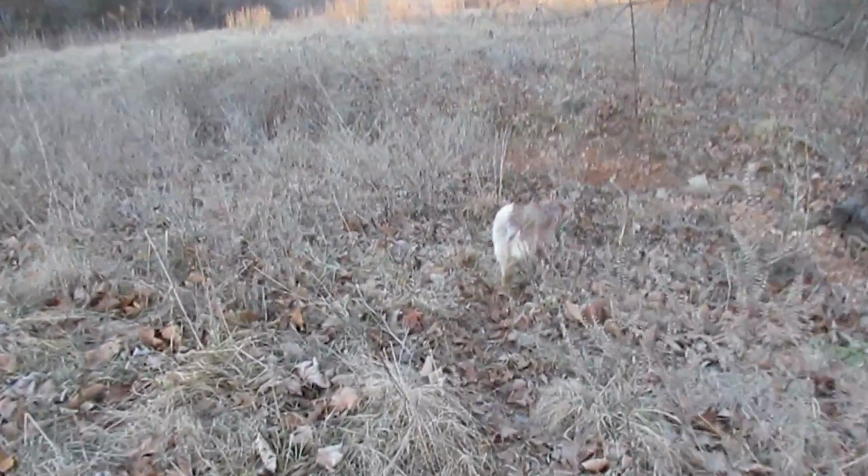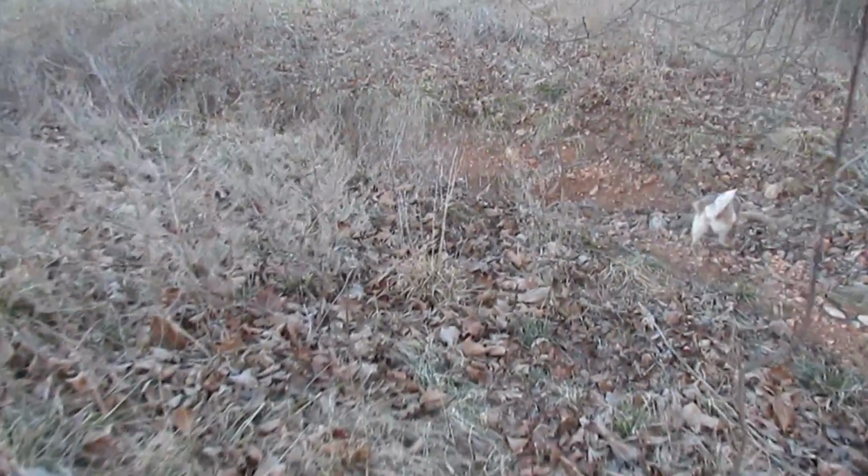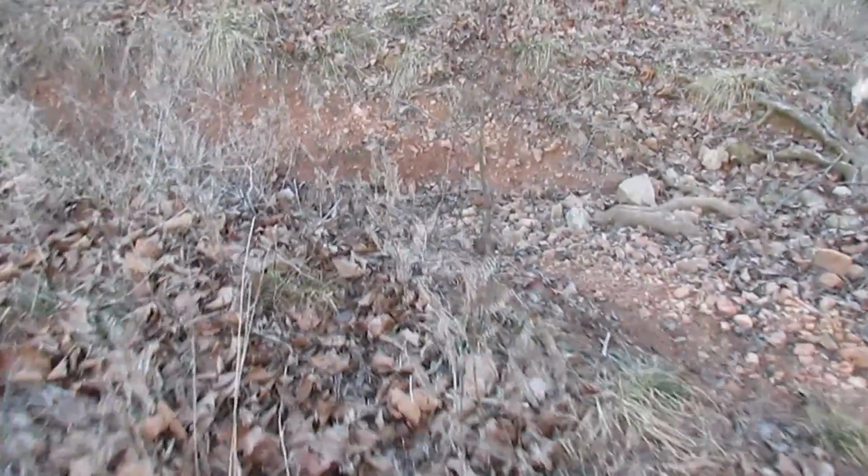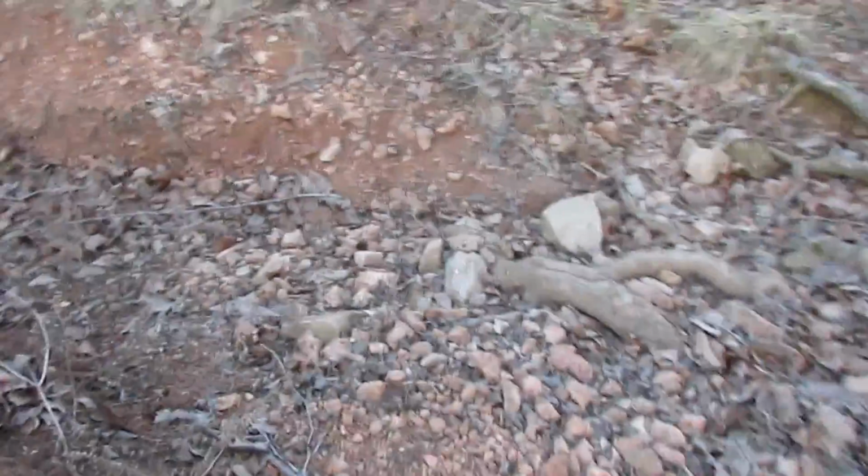Seeing that vehicle, or whatever it was, smack dab right next to that spring, makes you wonder what the story is behind it, you know? I don't think it's any coincidence. That vehicle's exactly right next to the spring.